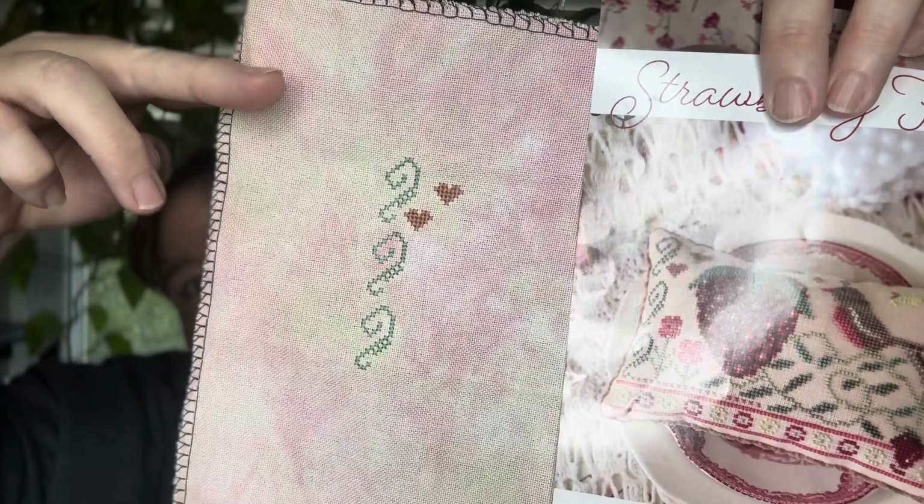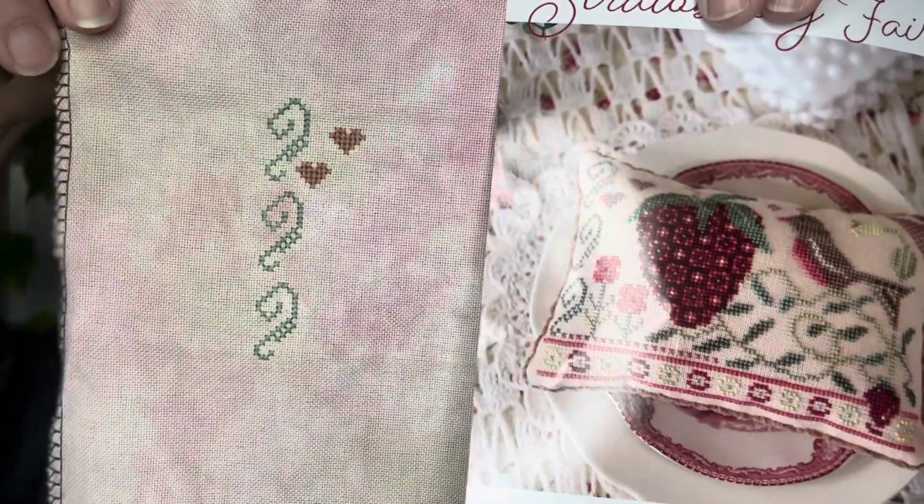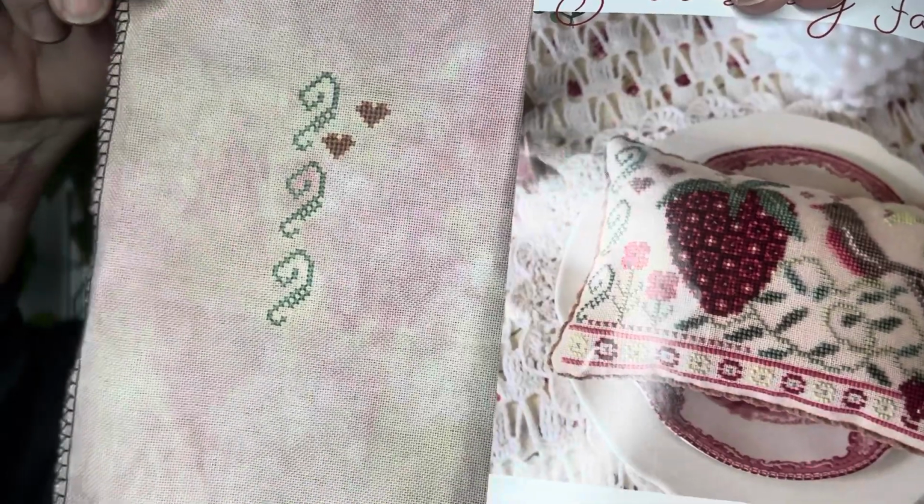So I haven't gotten much done. This is just this edge border and the little hearts over to the side. So I need to get back to it, but I did start it with Pam, and I would like to get back to stitching it and using up all this fabric.